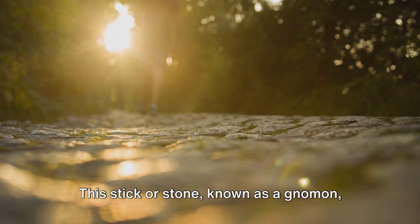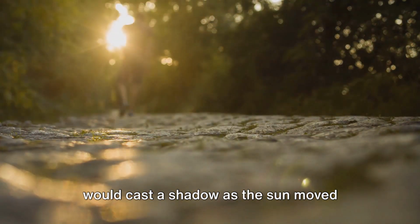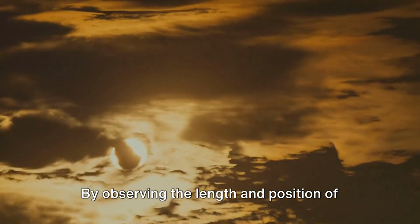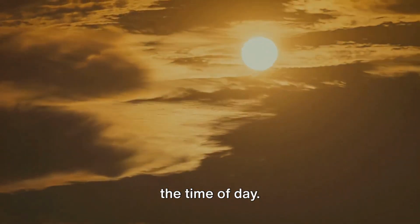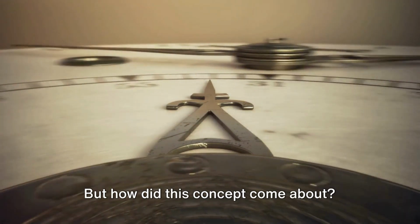This stick or stone, known as a gnomon, would cast a shadow as the sun moved across the sky. By observing the length and position of this shadow, early humans could estimate the time of day. But how did this concept come about?